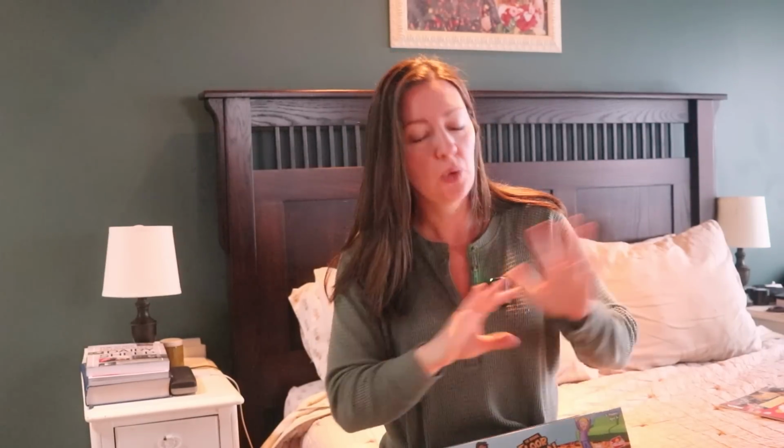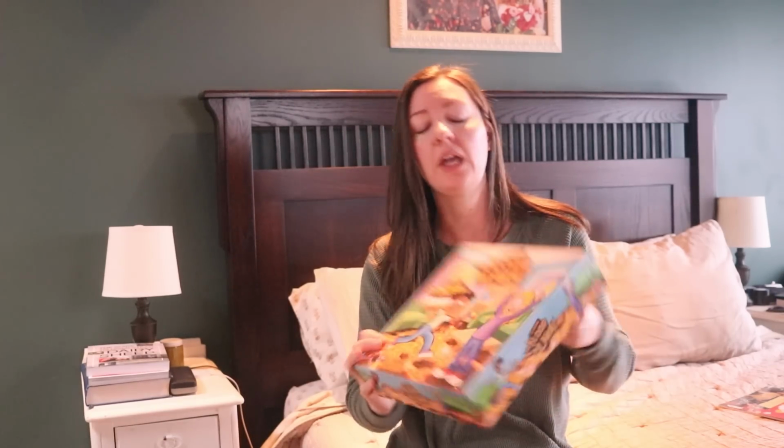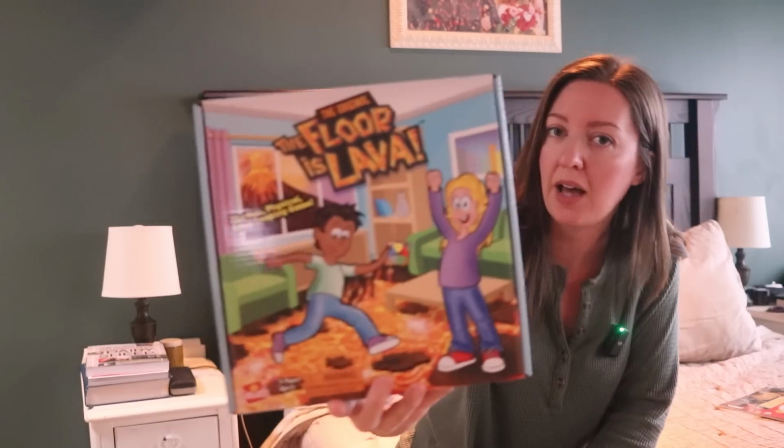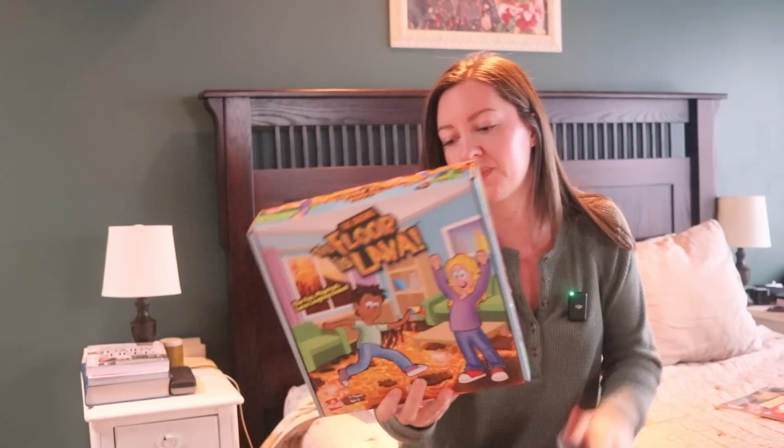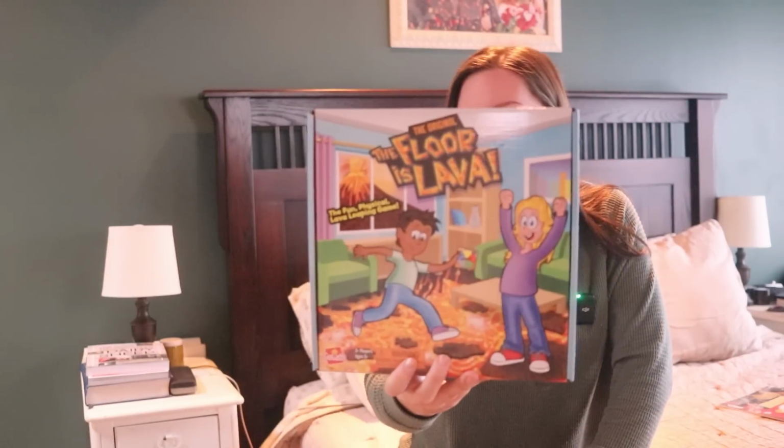The last two things I got for Grant, we always do some sort of board game for each kid, just adding to our collection, something for us to do during the winter months. So Grant got The Floor is Lava. The kids honestly play this all the time just with pillows, so I thought they'd enjoy having an actual game to follow. And then I always get some books for the kids.